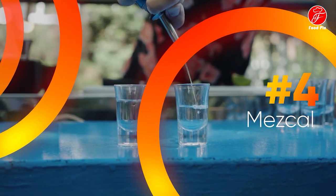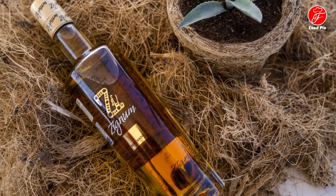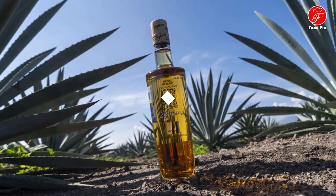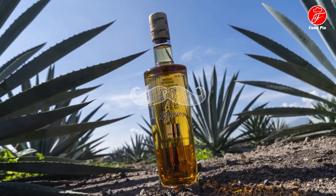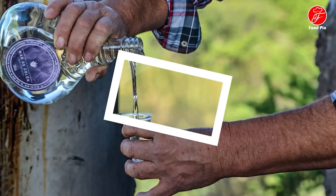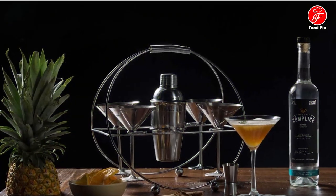Number 4. Mezcal. This smoky Mexican spirit is produced from agaves that are grown throughout the country, but the main territory of mezcal production is in Oaxaca. Mezcal is traditionally prepared with agave hearts that are roasted in earthen pits and are then crushed to a pulp, which would later be distilled.